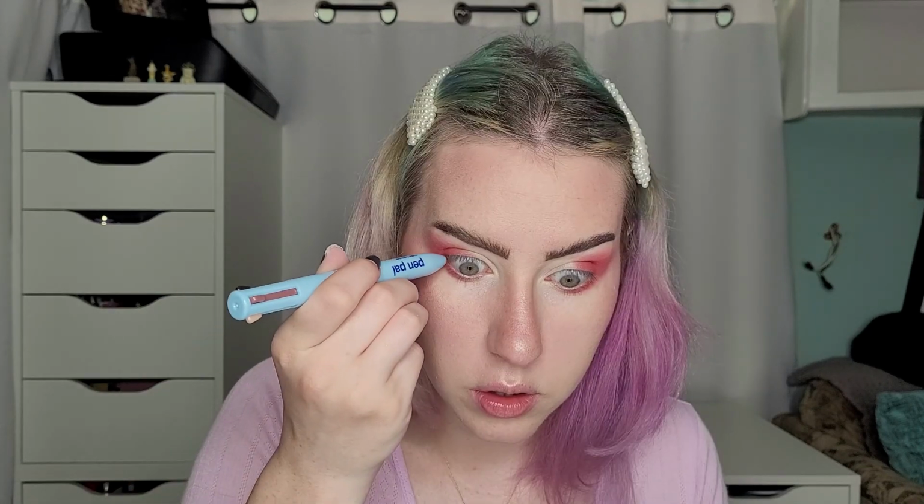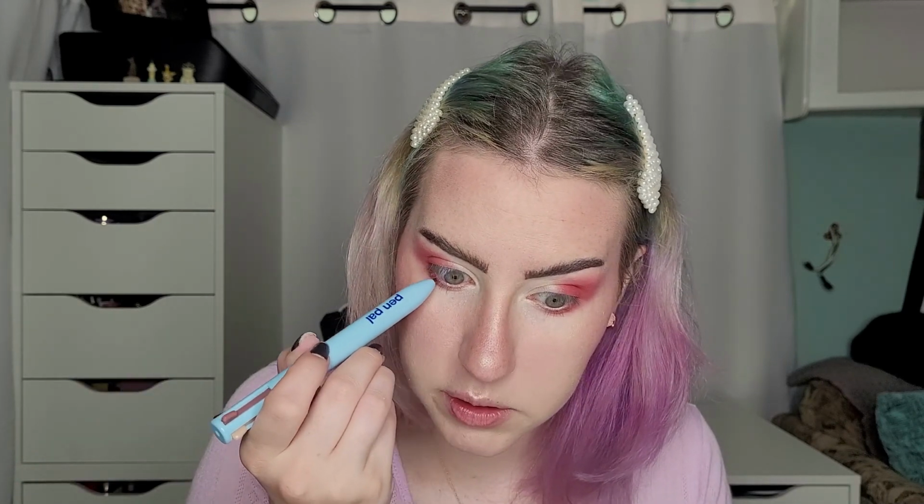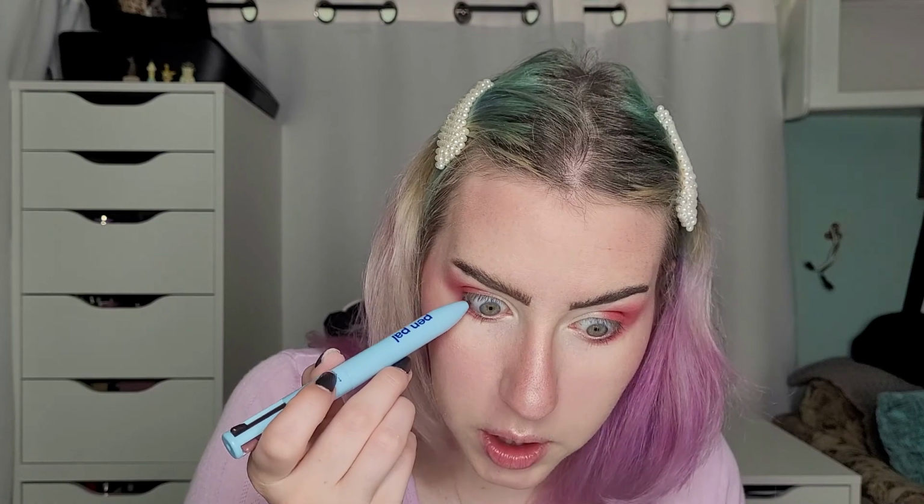And now I'm going to go in with the Pen Pal and the black liner. And I'm going to tight line with this. Okay, this is kind of hard to tight line with just because the tip is very flat. So I would have to say this is probably not the most pigmented black pencil liner I've ever used, but it's getting the job done. It's taking quite a bit of effort, to be honest with you, but I'm still loving the crap out of this product. Especially now that we got it figured out, it's so much better.